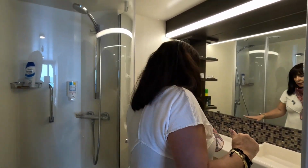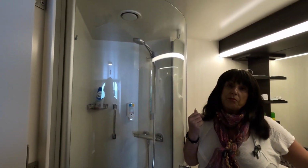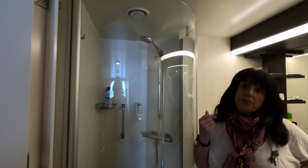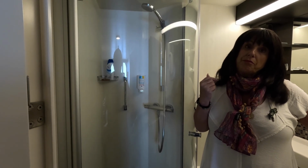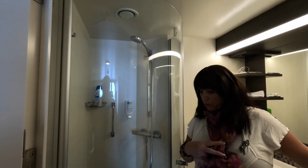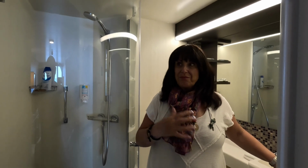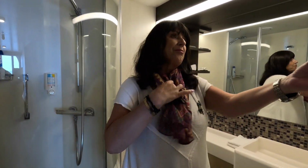On the shower, I'm not that tall. There are a lot of people taller than me, but I found there was plenty of room. I like this shower. It was great. There was enough room in there. It was the right height. You could move it into places and it stayed there, instead of moving around as soon as you switch the water on. I thought the shower was great. I enjoyed taking showers there.